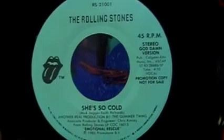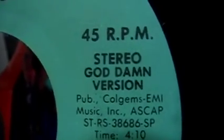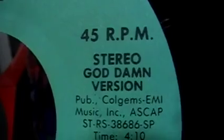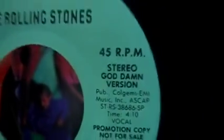This is the promotional 7-inch 45 for their second single off Emotional Rescue, She's So Cold. Blue Label. Promotional copy not for sale in stereo, but as you could see, because of the lyrics in the song, this is known as the Goddamn version. And in case you didn't want to hear those particular lyrics, on the flip, it was called the Cleaned Up version. So you have the She's So Cold promo 45, Cleaned Up version, and the usually heard Goddamn version.